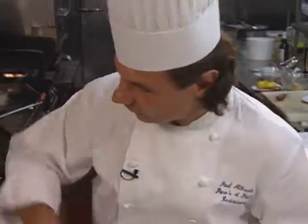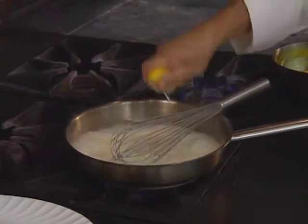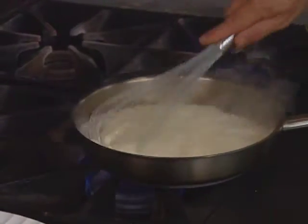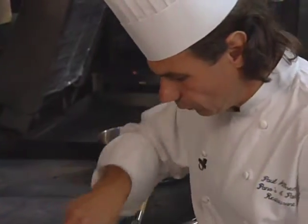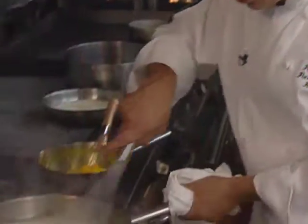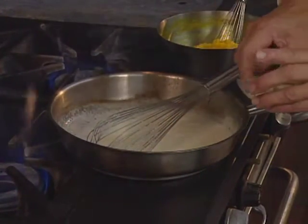In order to cut the fat, the richness, we add a pinch of cayenne, a few drops of lemon juice, check for the taste. On very low heat, we're adding some unsalted butter.